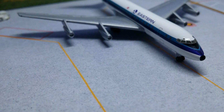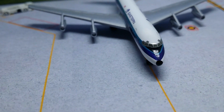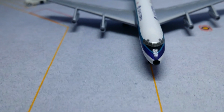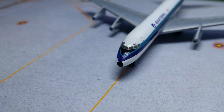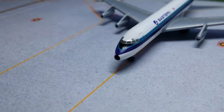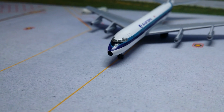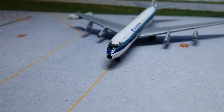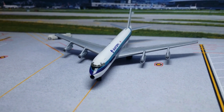And taking a look at the front of the aircraft, you can see that the DC-8's front looks quite similar to the MDs that came later. It does have eyebrow windows, just like the Boeing 737s. And the cockpit windows have silver frames, which is nice. We also get a black radome and a little bit of black underneath the cockpit windows to prevent glare. So overall, this looks pretty realistic.